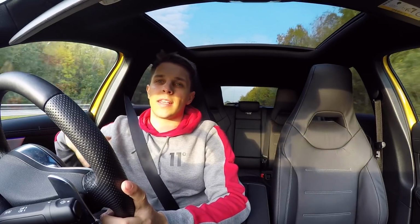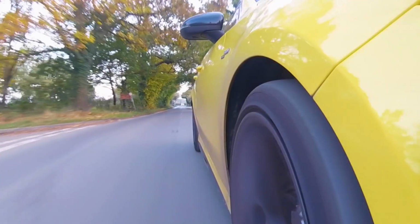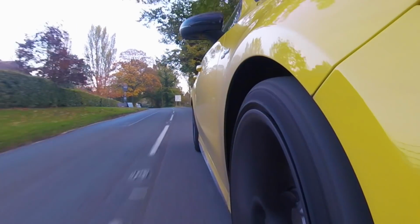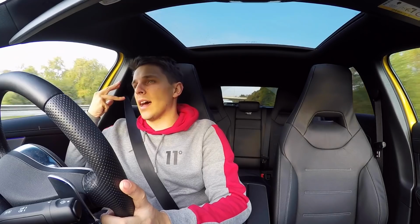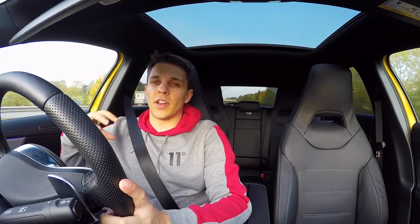I'm not involved in a lease, it's not a press car, but £99, if people are getting that deal, snap it up. But what I've heard on a lot of these deals is they don't have the aero pack, they don't have all the options. This car's got the full aero styling pack, dynamic pack, everything, and you would not pick one of these up for £99 a month.